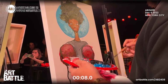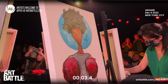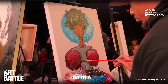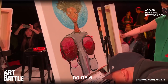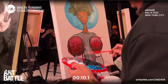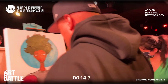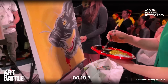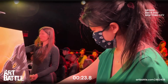And here we are back with Josie's Boy, and just so many beautiful refining strokes here. He looks very relaxed also as he's creating this piece. Definitely came in with a plan, as evidenced by his reference that we were able to see, and he has executed it beautifully. Very close to the reference, very powerful, this image of this woman holding up these boxing gloves. And even though we don't have the pupil of the eye, we're still getting a great opportunity of connection in this portrait.